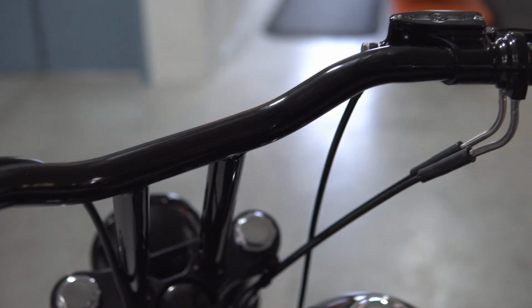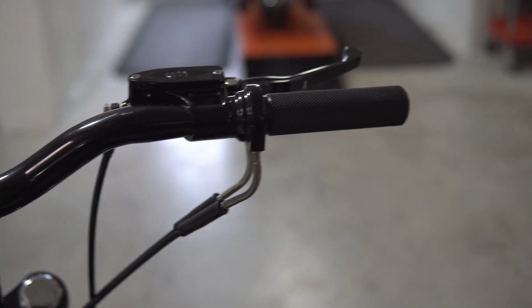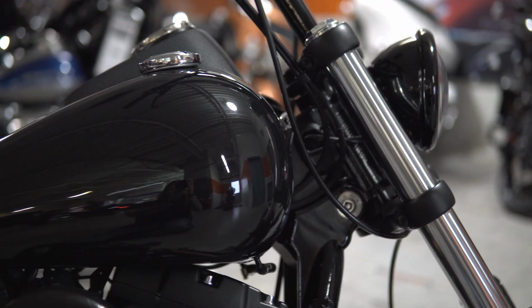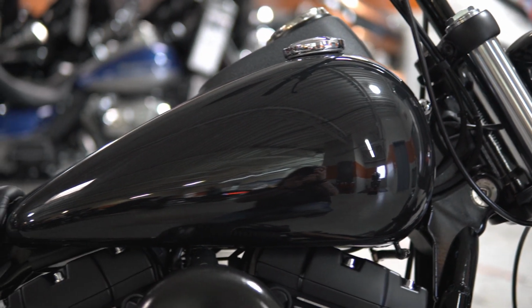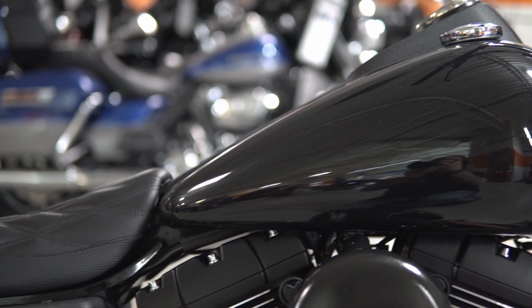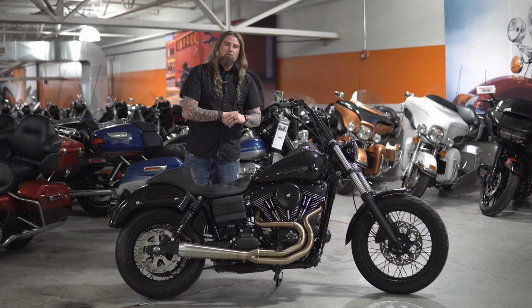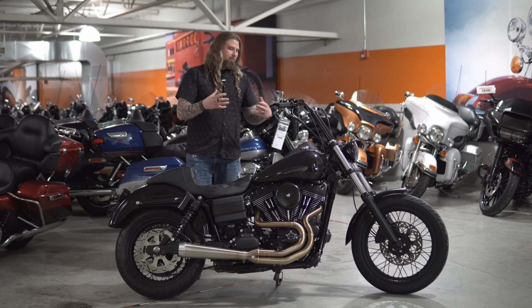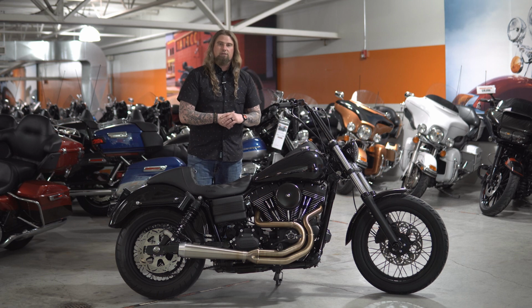You just have the cable throttle here, so no master cylinder up there, and then just running down to the all blacked out tank. This is going to be a 5-gallon gas tank. All the badges have been removed just to give this such a beautiful and clean look. That vivid black really pops through there, just playing off all the black on the rest of the motorcycle.